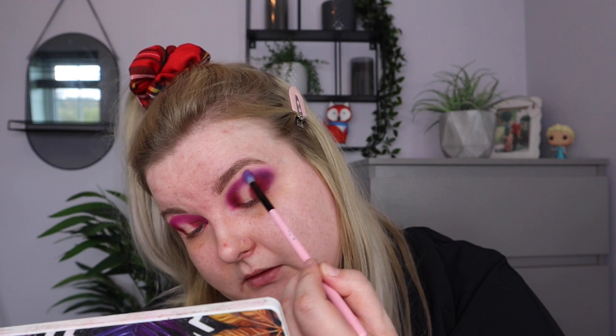And there we go. And then I'm going to go in with a fluffy brush, or a fluffier brush. I'm going to go in with a Spectrum brush, B11. And then I'm going to go over the top of that with the shade Positive, which is a purple. That one. And just to blend those edges out. And hope.